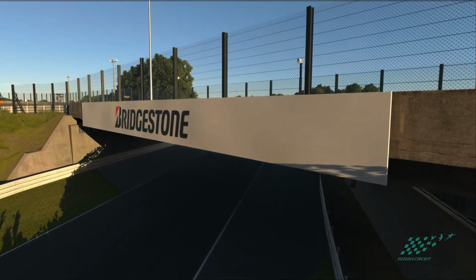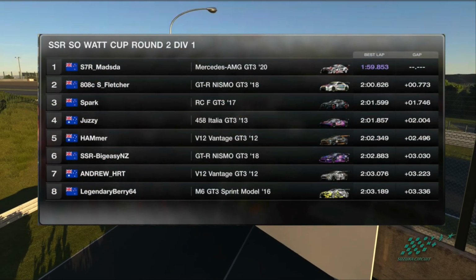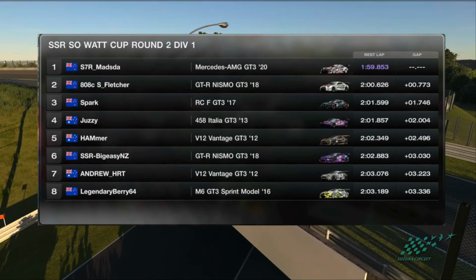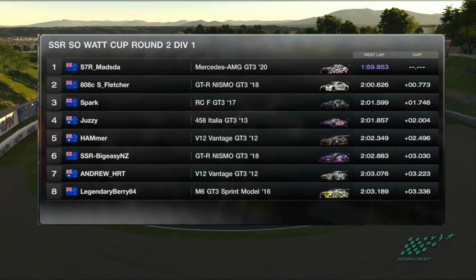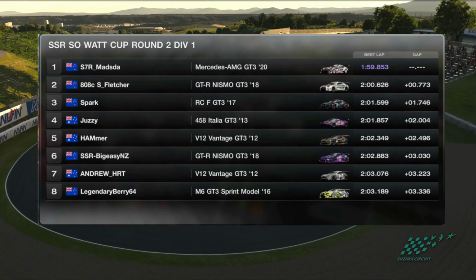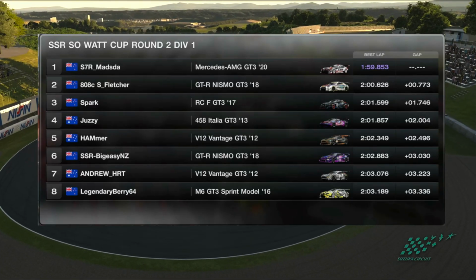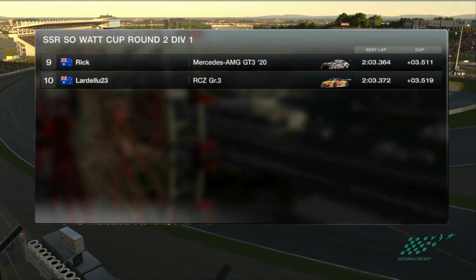As we see how they lined up after qualifying, let's get this underway. We've got S7R Mazda with a blistering 159.8. Now that's flying, followed by Fletcher with a 2-minute flat, Spark in third, Juzzy taking fourth, Hammer in fifth place, Big Easy in 6th, Andrew HRT in 7th, and Legendary Berry taking 8th.